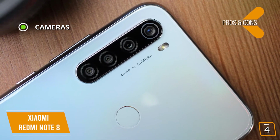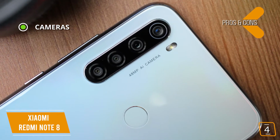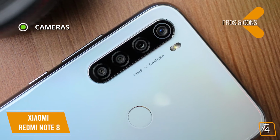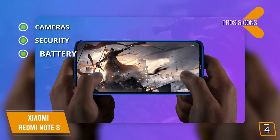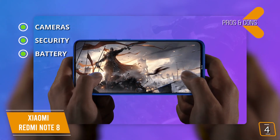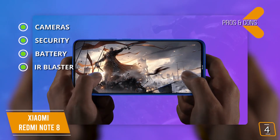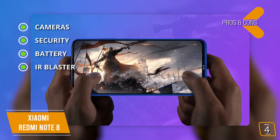Video recording is 4K at 30 frames per second and 1080p at 30, 60, and 120 frames per second. Security, fingerprint reader and face unlock. Battery, 4000 mAh battery with quick charge 4.0 for full day of performance. IR blaster, lets you control electronic devices like TVs and air conditioners.